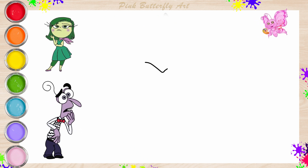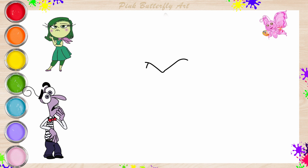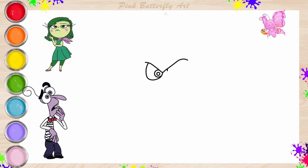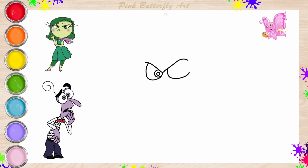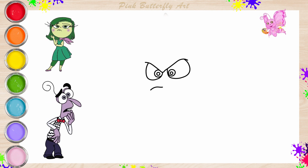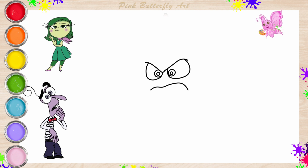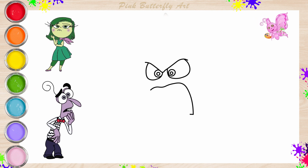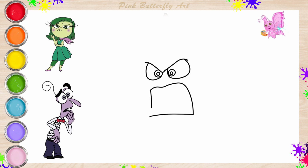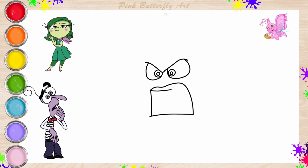Then, I'm drawing anger. Anger is a red character with a fiery temper. He has a square head, a short tie, and always looks like he's about to explode.